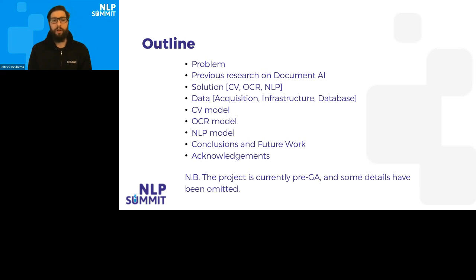Just a quick disclaimer, this project is currently pre-GA, so we've omitted some of the details. We've done our best to include what we think is the most interesting and relevant material on the machine learning models, but please feel free to ask questions if we don't cover something that is of interest to you.